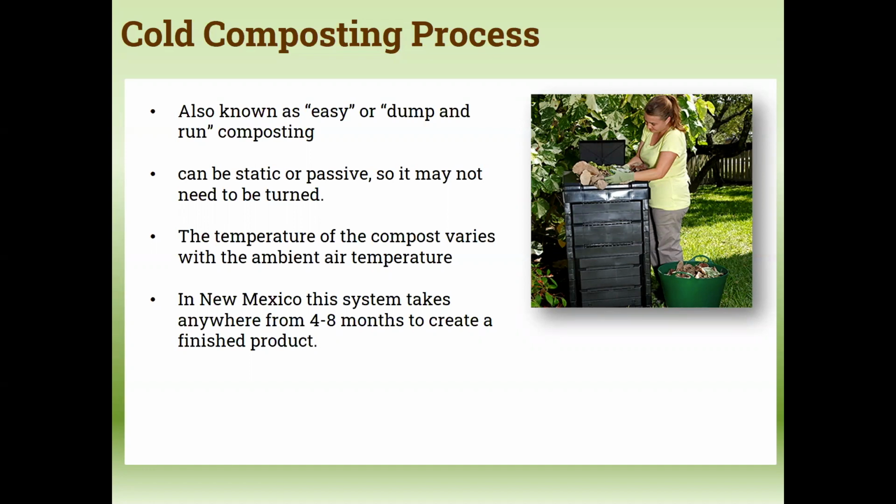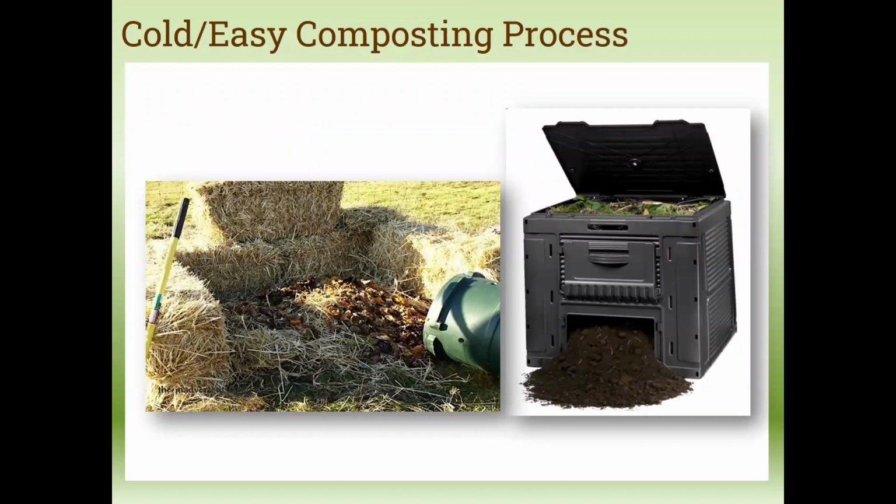In New Mexico, this system takes anywhere from 4 to 8 months to create a finished product, and that timeline depends on the volume and frequency of material added to the pile, the temperature, the moisture content, and airflow. Today we'll be demonstrating two different cold composting systems, a straw bale system that consists of 6 to 8 straw bales and an enclosed black compost bin.